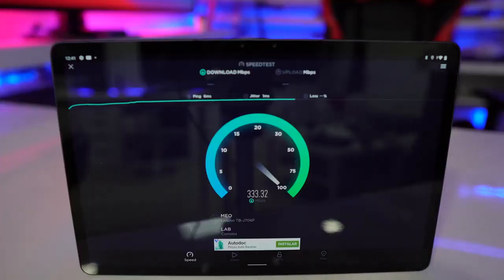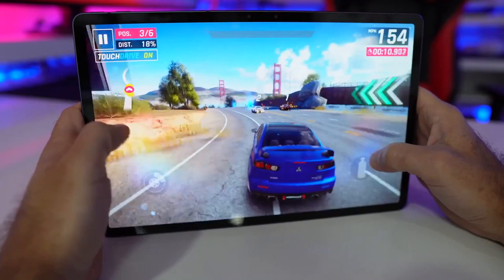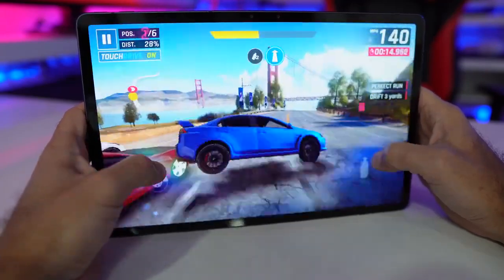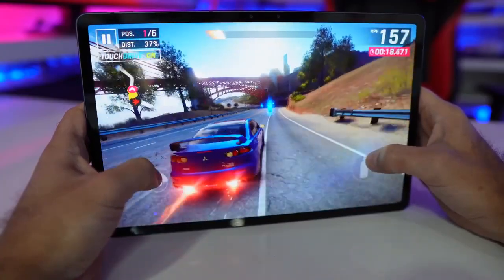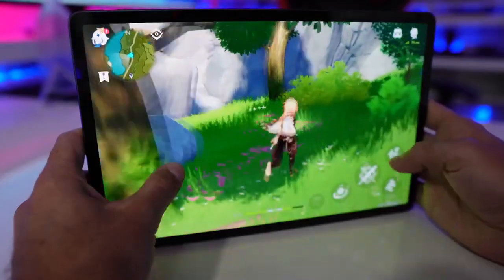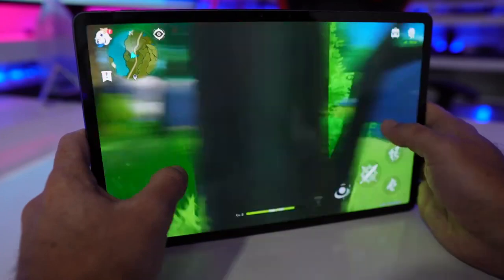Wi-Fi 6 was also used to test Wi-Fi performance. We tested the speed of the tablet and an iPhone 14 Pro Max in the same room as our router to see if there was a difference between the two devices. The iPhone averaged 326 megabits per second down and the Tab P11 Pro Gen 2 averaged 354 megabits per second down in this trial, indicating that there was no discernible speed difference between them.